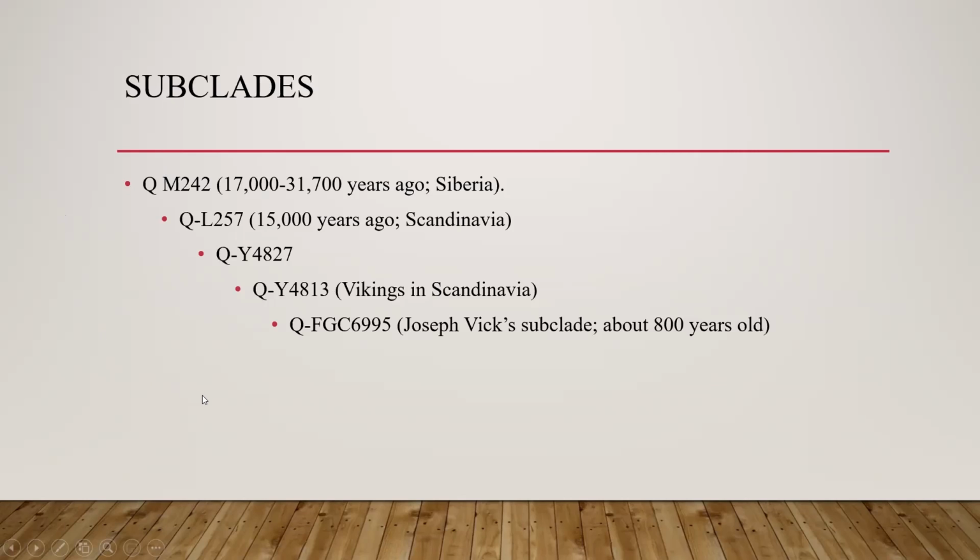When we talk about subclades, they are SNPs, or single nucleotide polymorphisms, it's a $20 word that we use when we're dealing with Y-DNA. And when a person has a haplotype, there are different SNPs that are part of that haplotype that show the evolution of that person downward in time.